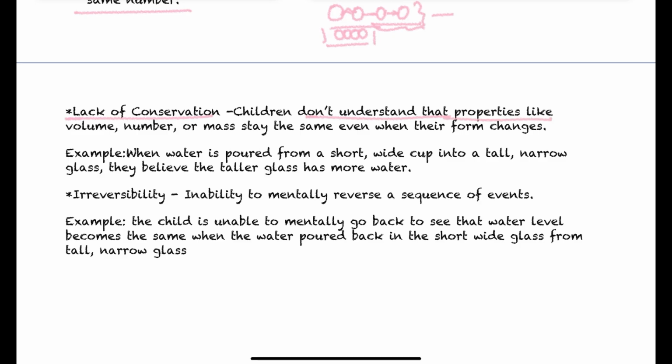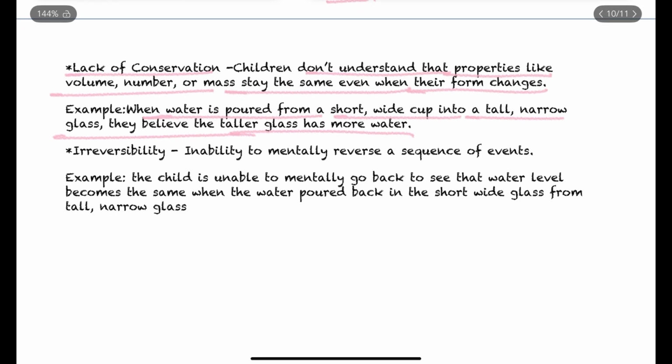The next point is lack of conservation. Children do not understand that properties like volume, number or mass stay the same even when their form changes. For example, when water is poured from a short wide cup into a tall narrow glass, they believe that the taller glass has more water. They don't understand volume or number or mass, so it becomes difficult for them to understand when water is poured from one jar to another jar. So they will say that the water in the large jar is more than the water in this short wide jar.